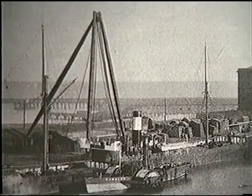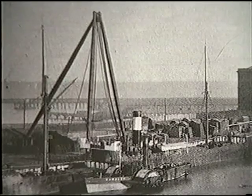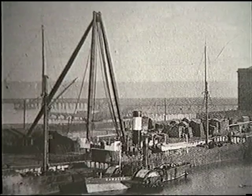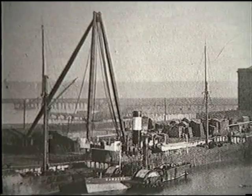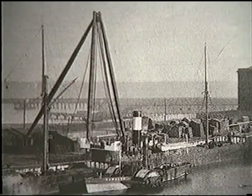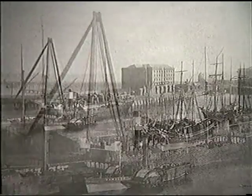There's the North Eastern shear legs here. This is where the North Eastern used to put all the engines and the boilers in. The only engines we didn't provide were Doxfords, because they built their own engines. But all Pickersgills, Yale Thompsons, Jackie Crones, Orsons and Shorts, if we had the engines to put in, this is where they came to be put in.